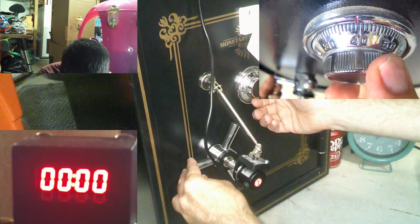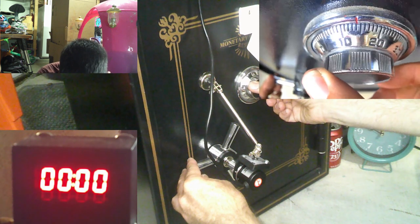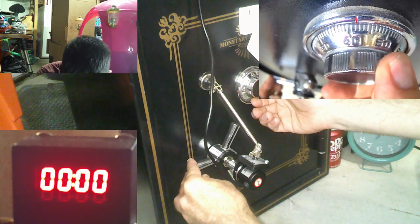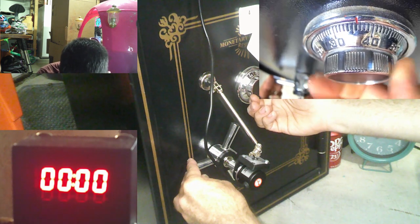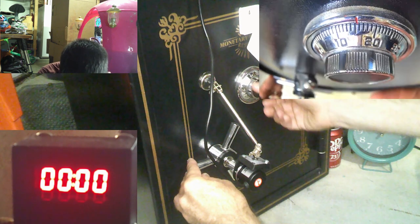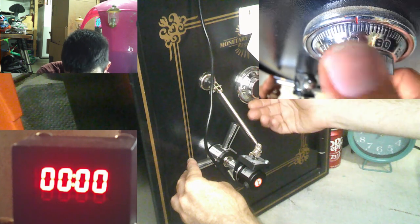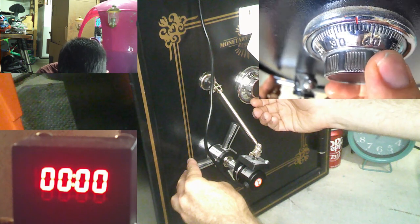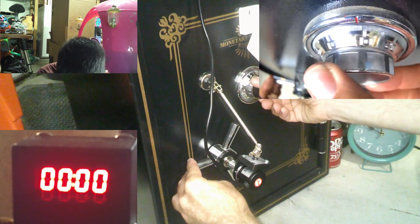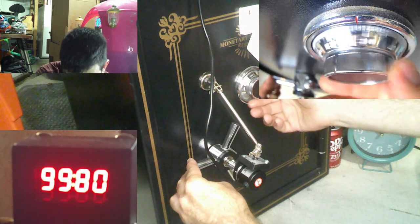At least I'm glad, 36. I got one solid good indication, and if that's all I get, I'm happy. I can't tell you how many safes I work on that you don't get anything. You get no indications whatsoever, and you just got nothing to work with.